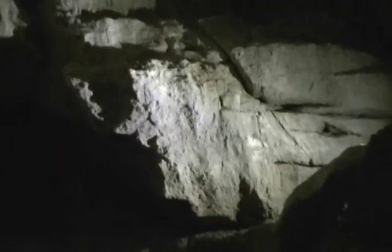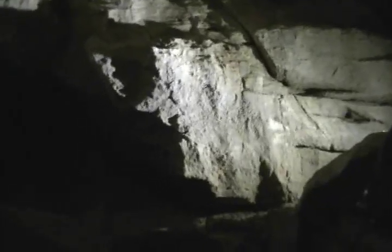Wow. And you asked what this rock is, this coral. On the edge of this rock, this is called cave popcorn, or cave coral. And it's not edible, but it's formed the same way that the solution comes through.